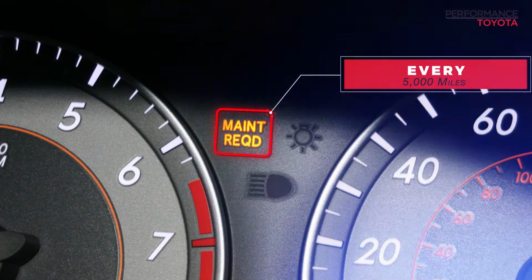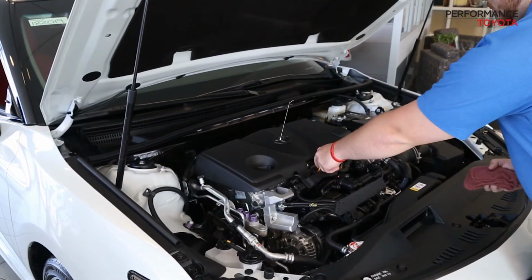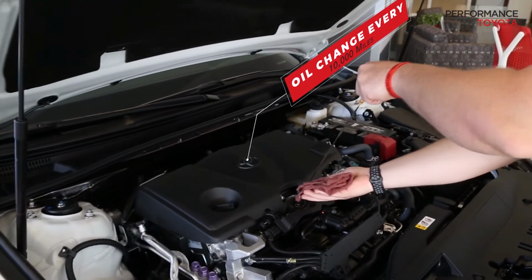On your 2012 and above, most of those vehicles will have a 0W20 weight oil. Those service intervals are still every 5,000 miles because Toyota wants you back here for a tire rotation, but your oil change will be every 10,000 miles.